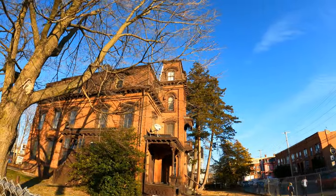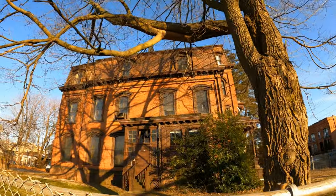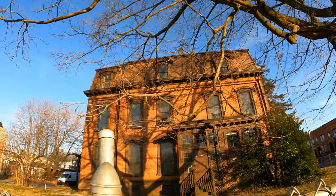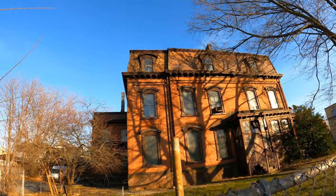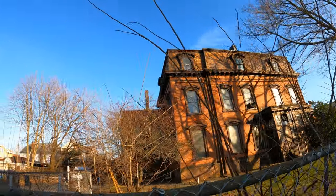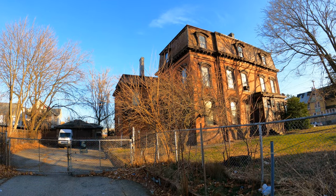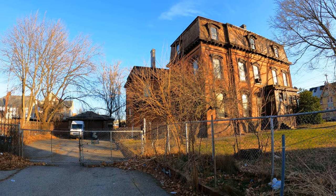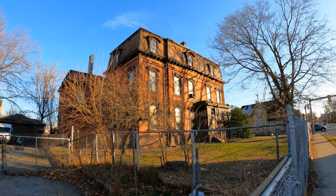So yeah, I love this house. I've been wanting to go inside of this for so many years, but I don't know who to contact, because I would love to record the inside. If anybody knows where to contact somebody just to go in, I saw pictures of the inside a couple years ago, but they weren't very good pictures. And it looked like the inside was still in amazing shape.